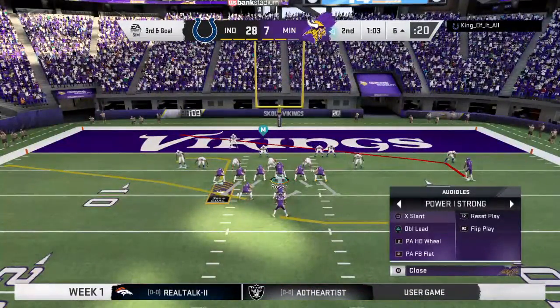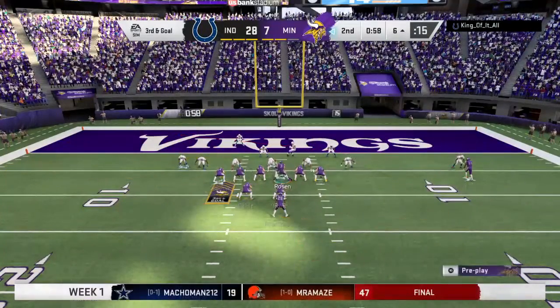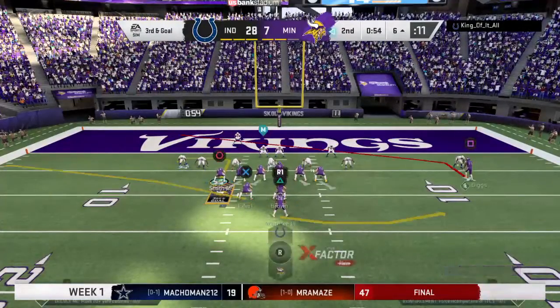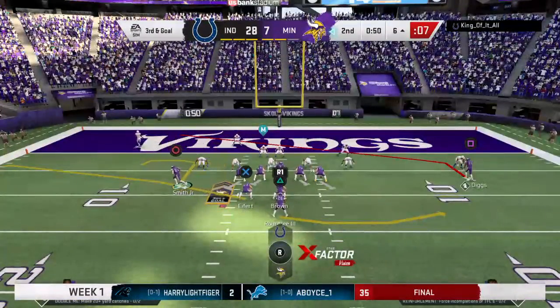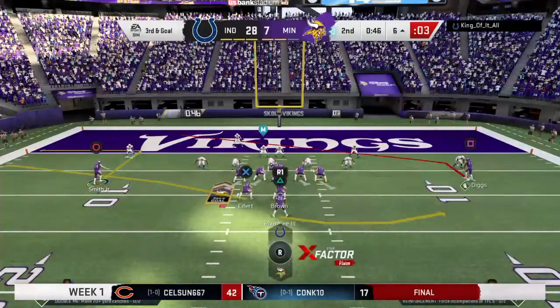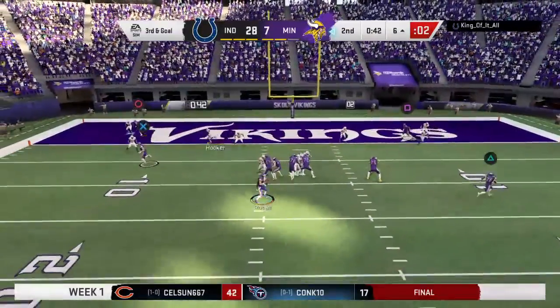Hey, alert, alert. Staying open. Staying open. Hey, quarter. To throw is Rosen.